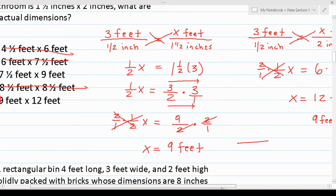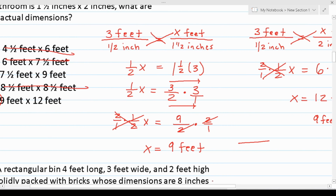So again, already in this practice test, we've had to use proportions 3 times. Twice in this problem and once in the other problem. So again, get good with proportions. You may notice that we've had to deal with a lot of mixed numbers, fractions, and decimals already. Again, you should expect that on the arithmetic reasoning subtest.